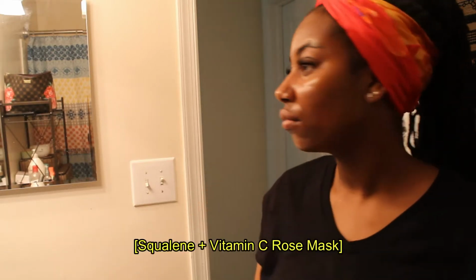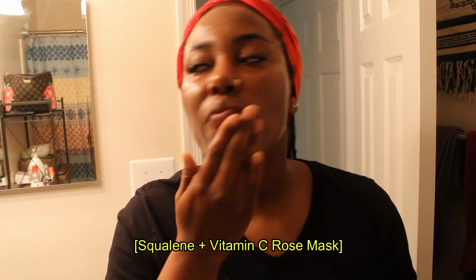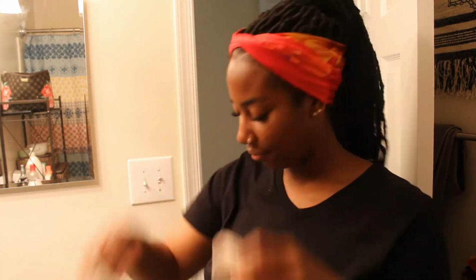Okay, and so after I wash my face, I'm going to go ahead and apply the Squalene and Vitamin C Rose Mask. So this Rose Mask, it's kind of similar to the Pharmacy Honey Mask, in the sense of when I put it on my face, it kind of heats up. And so this mask is meant to bring you hydration. And so I just applied 3 to 4 pumps and left it on my skin for about 10 minutes. And I do this daily.